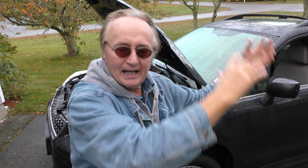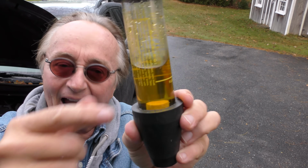They didn't stand behind it. They didn't even test it. They just added some coolant. The dye doesn't lie. It's turned yellow. There's carbon dioxide in the engine.